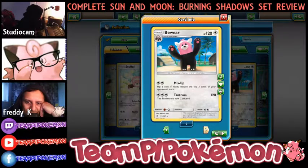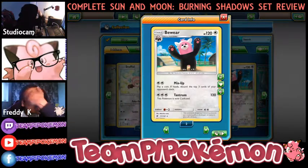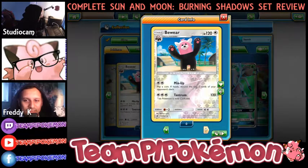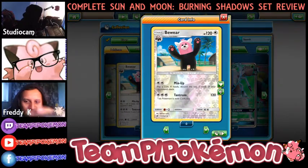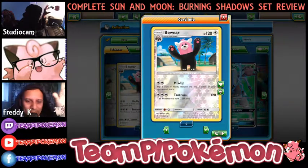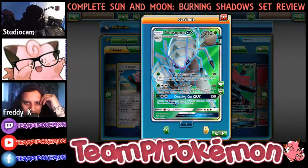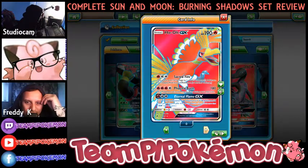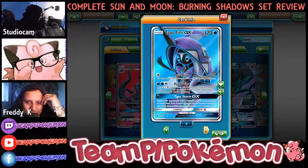Flip a coin, if heads, discard the top 3 cards of your opponent's deck. Tantrum, this Pokemon is now confused. Again, I'm not quite sure as to how this would compare with the other Pokemon that are actually available in this set and in previous sets. I can't see Bewear actually making an impact. That finishes off our review. I'm just going to flick through all of the full art versions because they're just so beautiful.